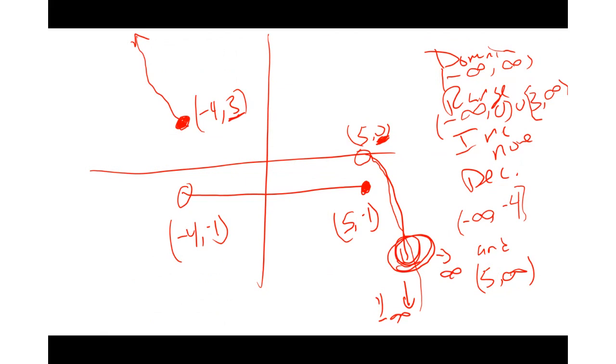Any questions? Reading these graphs is very, very difficult. Let's try another one similar to this so you can get another chance to practice it, because I think these are hard to see. If you're struggling with it, you're not alone. I swear to you, you're not alone. All right.